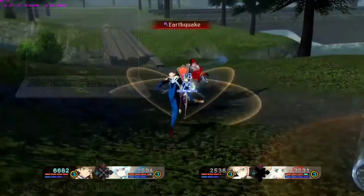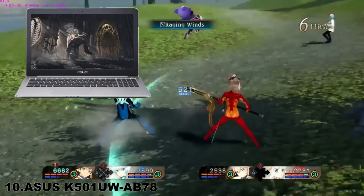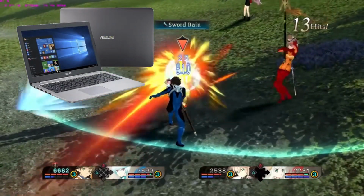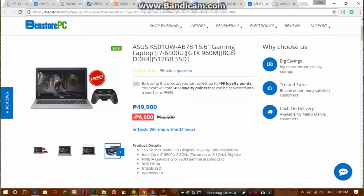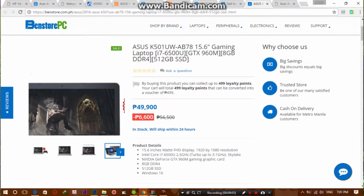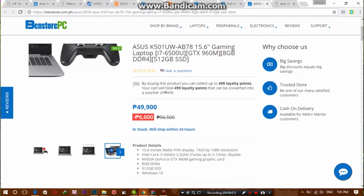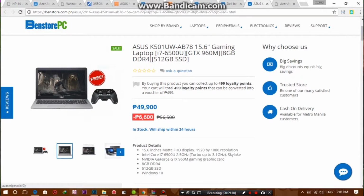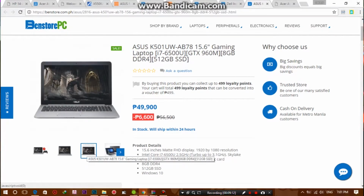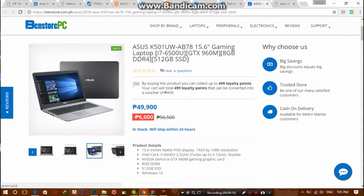Infamous as it is. And last but not least is the ASUS K501UW. So yes, I already have my one year after of the ASUS K501 series, and this laptop is really great for its counterpart as a portable and more likely a sleeper gaming laptop. This one has a GTX 960M with a Core i7-6500U, with 8GB of DDR4 finally, and 512GB of SSD storage for around 49,900, and the original price point is 56,500, which I could say is really great for a matte, full HD display.